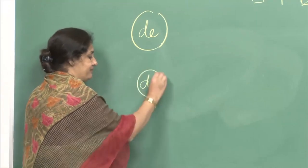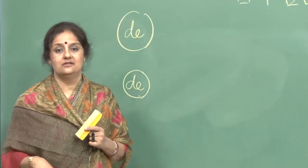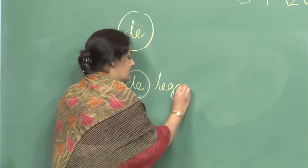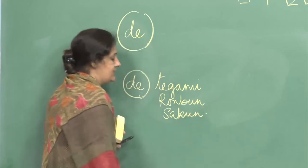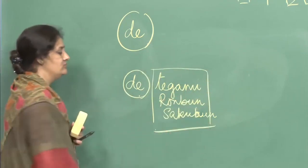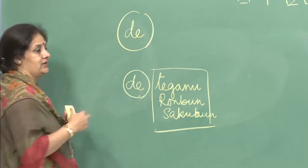You have also done de in another form. You have done de as you use a tool to perform a certain activity. For example, you could use a pen or a pencil to write a paper, a thesis paper or a letter. So you can write a tegami, rombun, sakubun, which is an essay. So you could use a pencil or a pen to do this. You could use a screwdriver to put in a nail. So, with the help of a certain thing, you perform a certain activity. With one noun, another activity is performed.